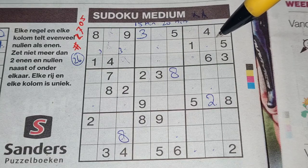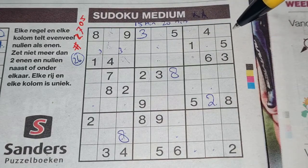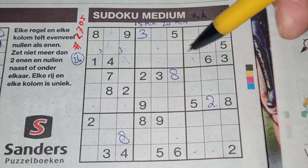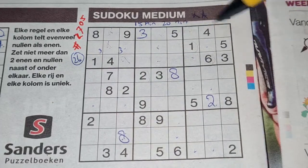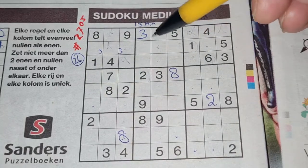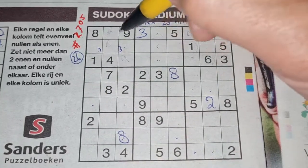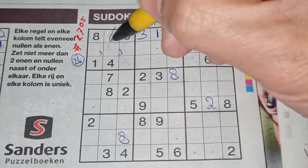Alright. 1, 2, 3, 4. 4 missing numbers in the first row. 2 of those missing numbers are the 1 and the 6. We have a 1 and a 6 in this big square. So no 1 and a 6 in these 2 boxes. The 1 and the 6 goes in those 2 boxes. We have a 1 here. So no 1 there. 1 should be here. And the 6 goes there.